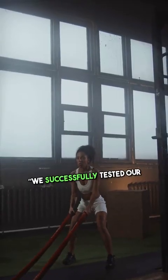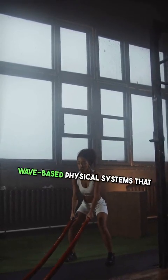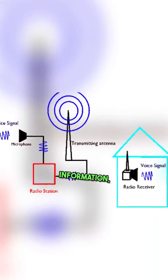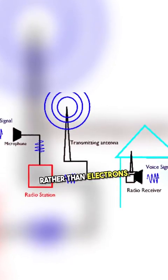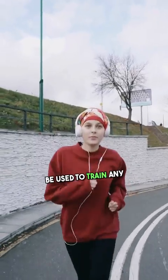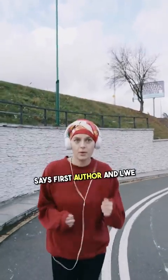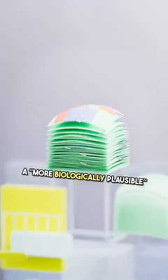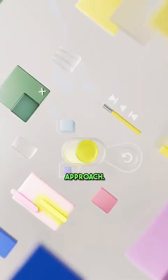"We successfully tested our training algorithm on 3 wave-based physical systems that use sound waves, light waves, and microwaves to carry information, rather than electrons. But our versatile approach can be used to train any physical system," says first author and LWE researcher Ali Momeni. A more biologically plausible approach.